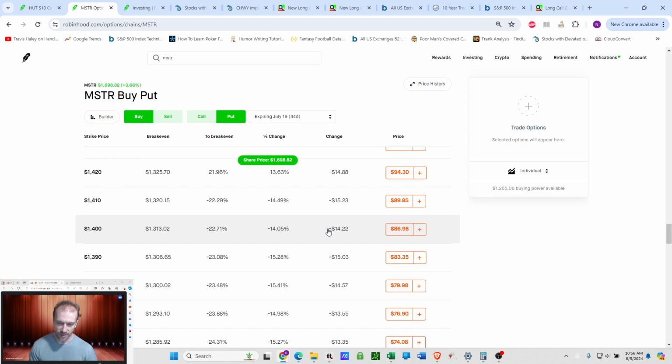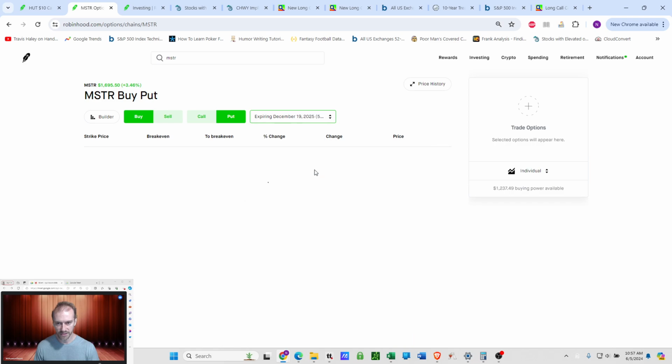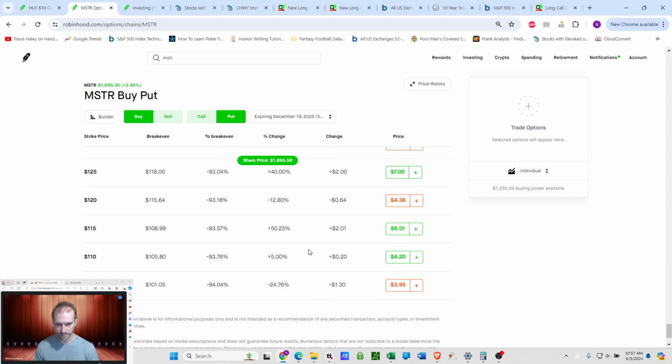But along the lines of what I've been talking about here, for upside protection, I was saying, okay, I bought these 3,800 strike calls as upside insurance, but if I'm selling covered calls and I want more downside protection, then it seems like I would want to go out here. Let's go out not quite a year, actually, let's go over a year. Let's do December 19th, 2025 and see what this is going to cost me. And instead of going all the way to the top of the chain, I'm going to go all the way to the bottom of the chain.